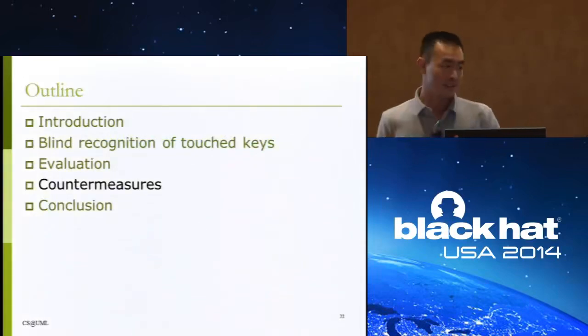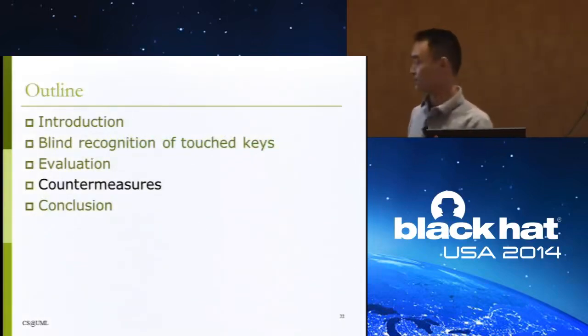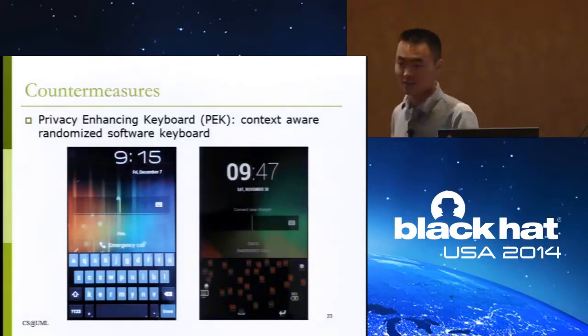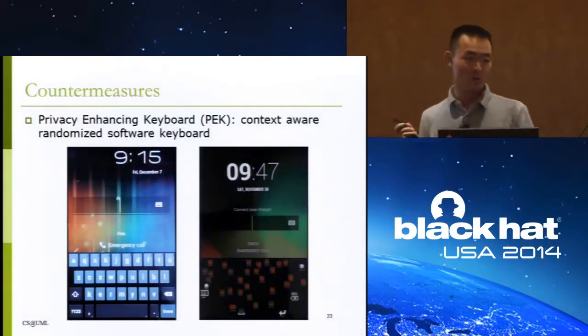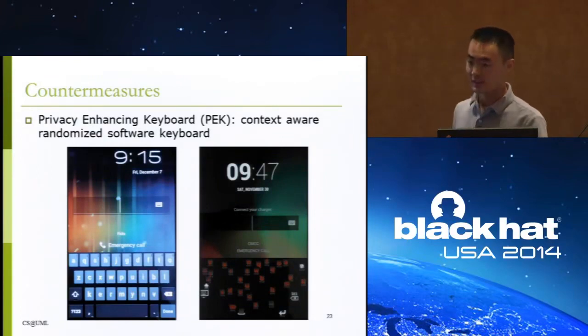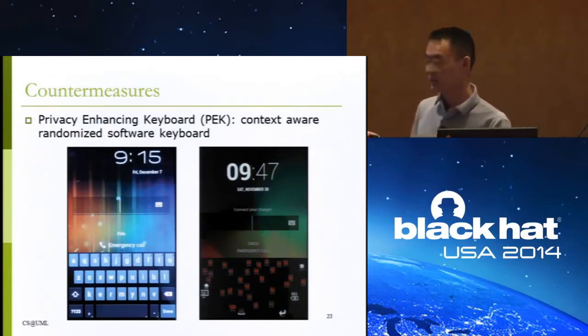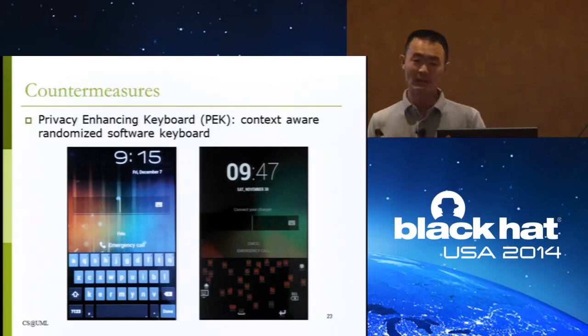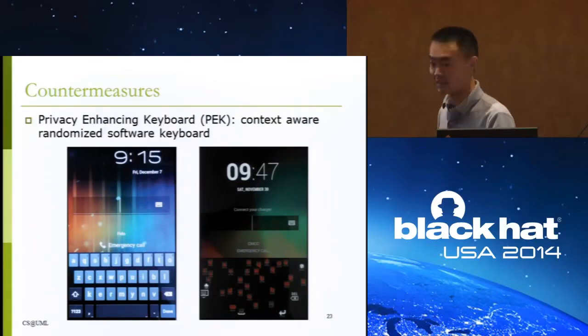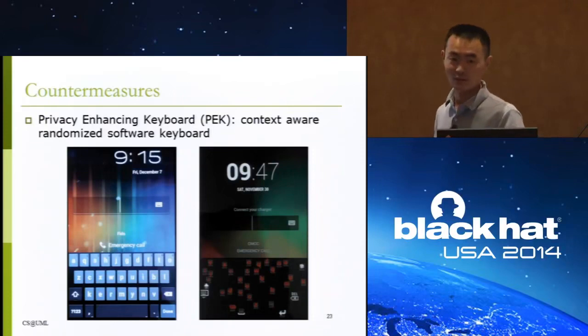So how to defeat such kind of attack? So let's come to the countermeasures. As we mentioned, our attack depends on the homography relation between the touching frame and the reference image of the software keyboard. This is because the keys on the software keyboard are fixed, so you can get the reference image of the software keyboard. But if the keyboard is randomized and you can't get the reference image, this method won't work.